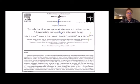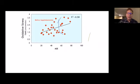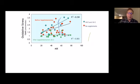This was the first study that was done on Protandim, which showed a 40% reduction in oxidative stress in 30 days. It showed that superoxide dismutase increased 34%, catalase increased 54%. There's unpublished data to show that glutathione increases 300%. But the bottom line is there was a 40% reduction across the board in oxidative stress regardless of your age, and that was highly statistically significant. And that's what led to the patents on Protandim.